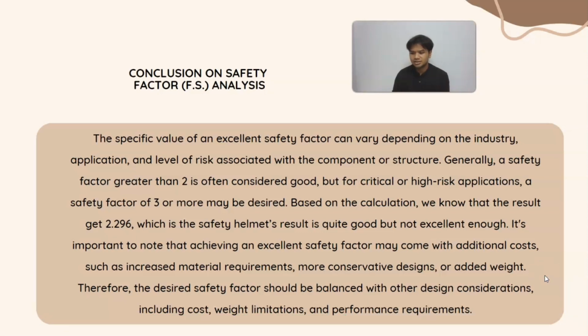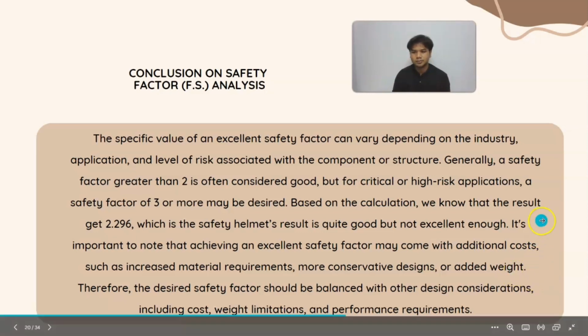Ultimately, the determination of an excellent safety factor should be based on true risk assessment, engineering judgment, and consideration of industry standards and the best practices. That's all.